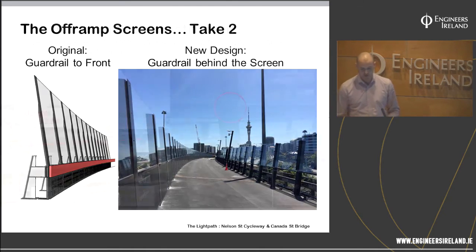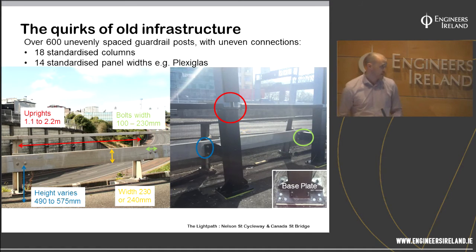But probably the biggest thing for the change was value engineering the connection. So for each of the screen columns, we had to connect it to the guardrail upright, and this was for load transfer. So each of those screen columns had to line up with the guardrail uprights, and we had about 600 connections to make. Now the guardrail uprights were all unevenly spaced and uneven heights, so we had about 600 uneven connections to make. We had guardrails from 1.1 to 2.2 apart.